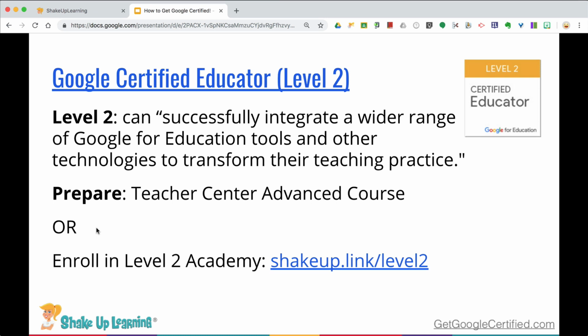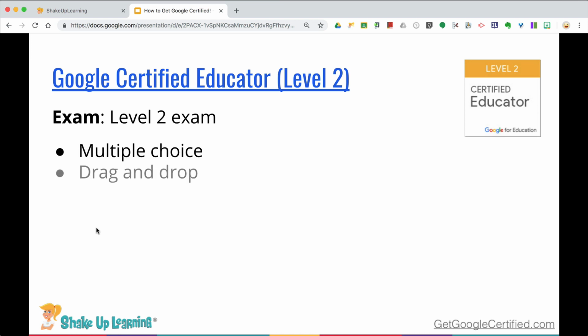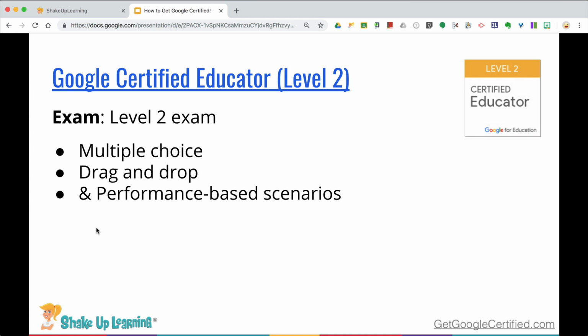And again, I'm going to go into depth in just a moment about the differences between what Google offers and my courses. So let's talk about what's on this level 2 exam. Well, it is a multiple choice, drag and drop, and performance-based scenario type exam, right? So just like level 1, it's designed very much the same. So if you're watching this video and you've already taken level 1, you kind of know what to expect in terms of the structure of the exam.